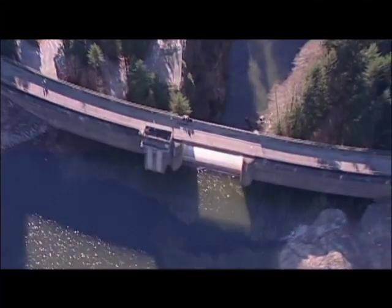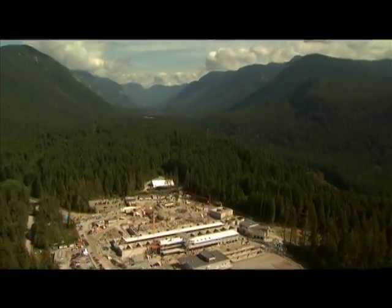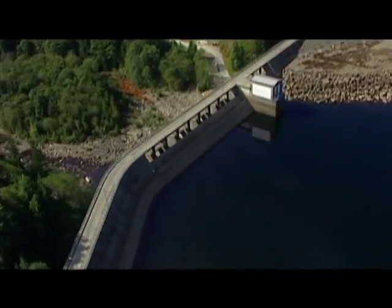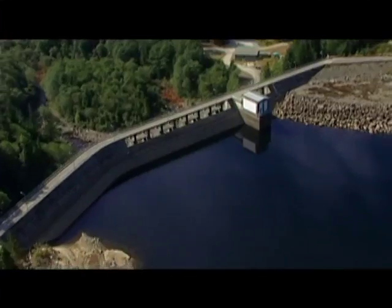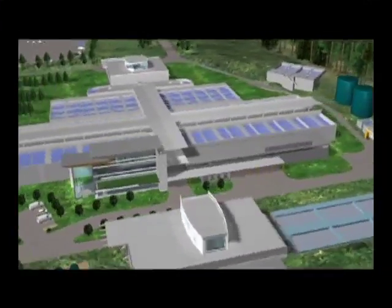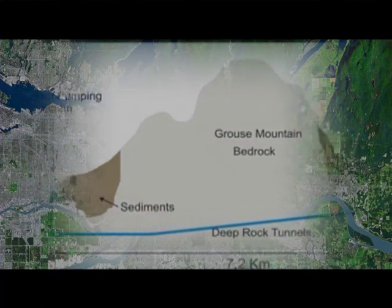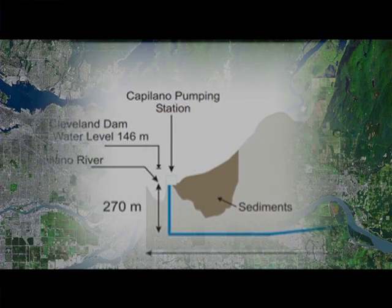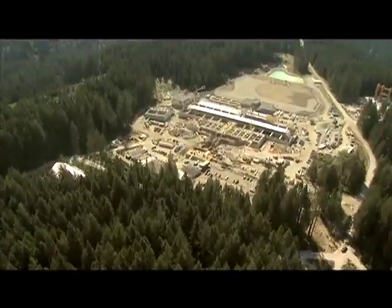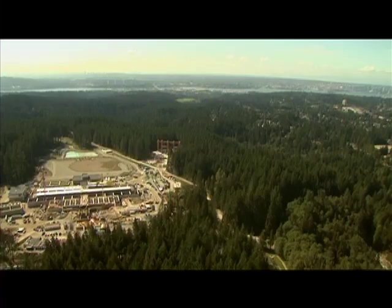Water from the Capilano Reservoir will be pumped through a 7-kilometer tunnel to the filtration plant, where it will be blended with the water from the Seymour Reservoir. The blended water will be disinfected by ultraviolet light, chlorine, and then filtered. The water will be returned to Capilano via a twin tunnel. When the project is completed, about 70% of Metro Vancouver residents will receive this treated water.